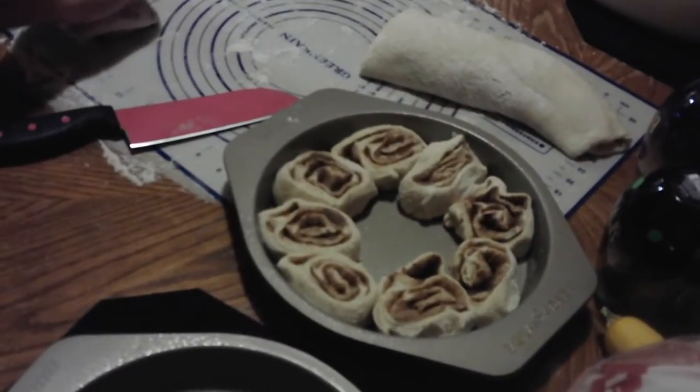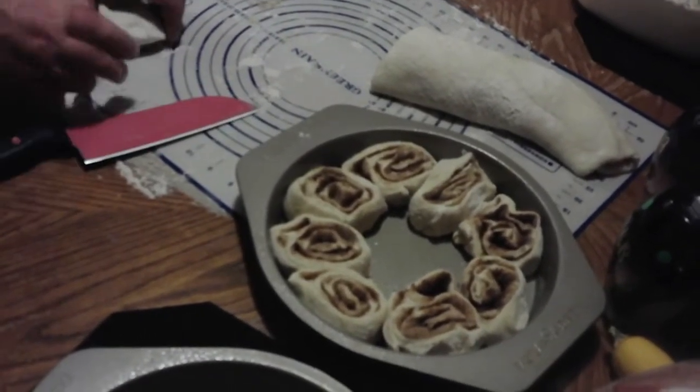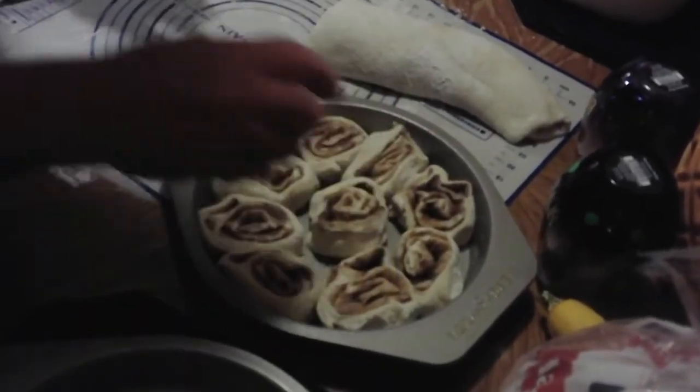You know what? I might be able to work this in here. So I'm not going to get my fried dough. Probably not, no. I'm going to go that way with it.